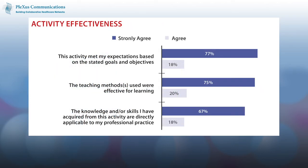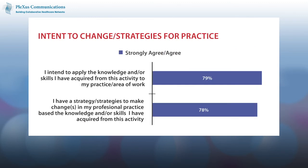95% of participants agreed or strongly agreed that the program was effective for learning, and 85% agreed or strongly agreed that the knowledge and/or skills acquired from this activity were directly applicable to their professional practice. 79% of participants in the live or virtual meeting series indicated an intent to change practice after participating, particularly related to understanding and application of BTK inhibitors. 78% indicated that they have a strategy or strategies to make changes in their professional practice based on the knowledge and/or skills acquired from this activity.